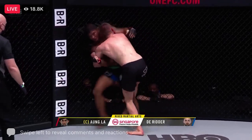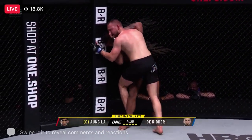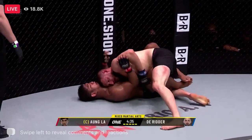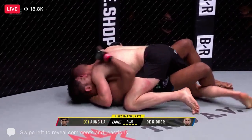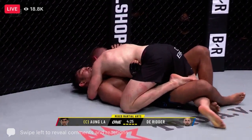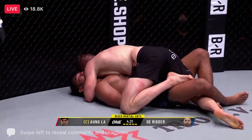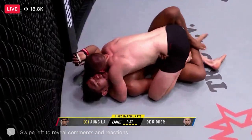Yeah, Aungla needs to start working in that underhook right there with the right arm like he just did. And there's the takedown. Aungla on his back with Ritter on top inside of half guard. Not where Aungla wanted to be within 30 seconds of this last round. Yeah, Michael, it's just a master class from Reinier Ritter, taking this match exactly where he wanted to, having very little resistance once this thing hits the ground, trying to pass the guard here.